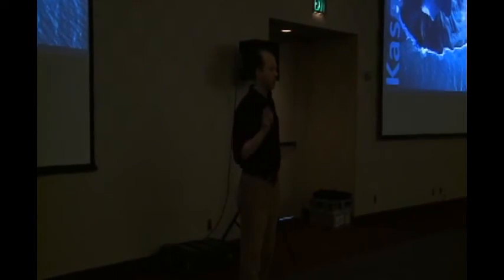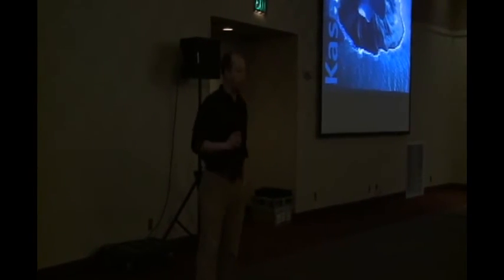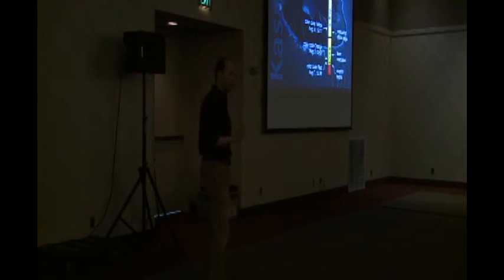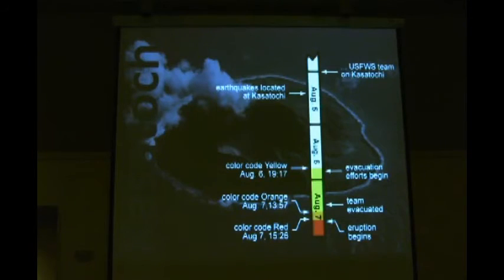Casatochi is not monitored in any proper sense. Again, there's no instrumentation on the island. We are fortunate to have a volcano about 40 kilometers away, which does have a seismic network. On August 5th, earthquakes were sufficiently large that we began to locate them. And for the first time, we could say those are actually coming from the Casatochi region. They're not necessarily off somewhere else. They're somewhere very close to Casatochi.